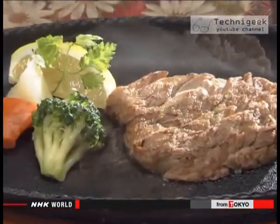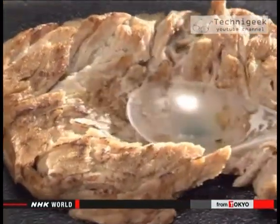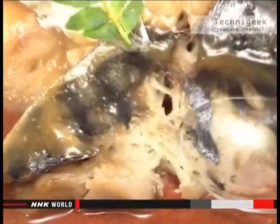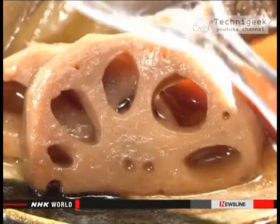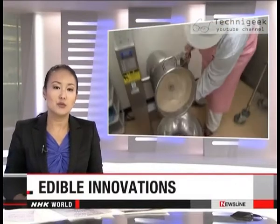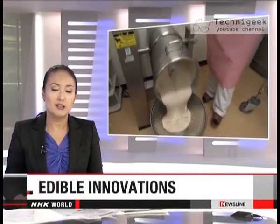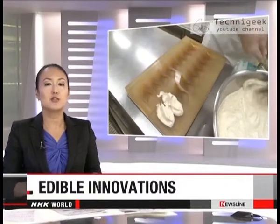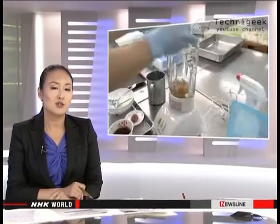A sizzling hot steak, but it melts at the touch of a spoon. A tasty piece of fish that's just as soft. These are foods developed for elderly people in nursing care. A large number of seniors in Japan are unable to eat solid foods. They make up a growing market. The industry is worth more than $1 billion a year. Many are now looking to create new and better products to try to cash in.